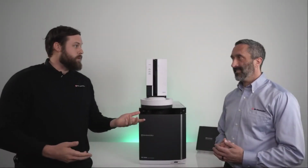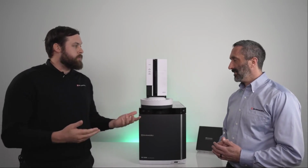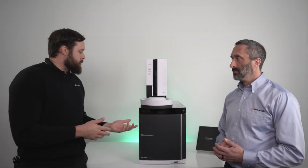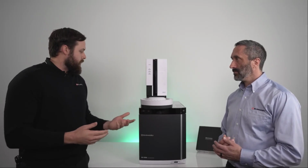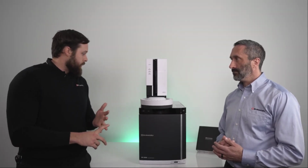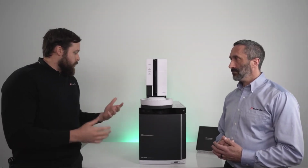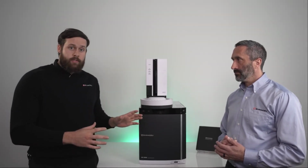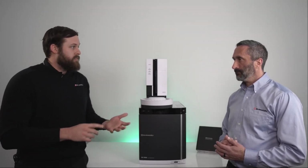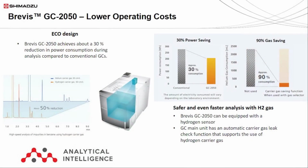So John, not only was the space-saving compact design a huge influence on this instrument, we also wanted to focus on the eco design as well. As I mentioned, it's about 30% smaller, and what that means is greater cost savings in terms of electricity and gas consumption, and we also have some different features built into the hardware side. The materials themselves are more insulating and allow less heat to escape. So faster ramp times, but also the ability to maintain thermal stability throughout the runs. That's great. So cost savings and more throughput because of the high-speed temperature ramp, correct?